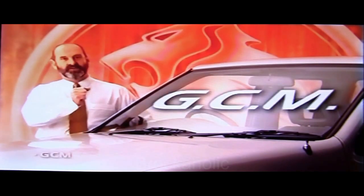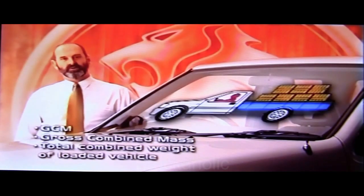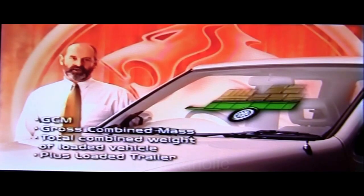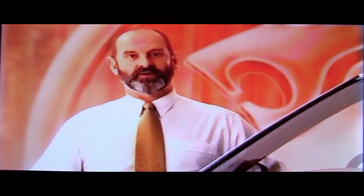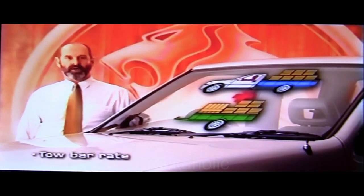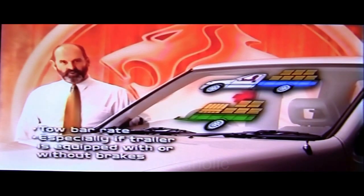The next is GCM, or gross combined mass. Now, this is the total combined weight of a loaded vehicle plus a loaded trailer. It's the maximum weight that the vehicle and loaded trailer can weigh if we park them on a set of scales. Now, it's determined by the same things as GVM: tyres, wheels, springs, axles and chassis ratings, plus tow bar rate, and especially if the trailer is equipped with or without brakes.